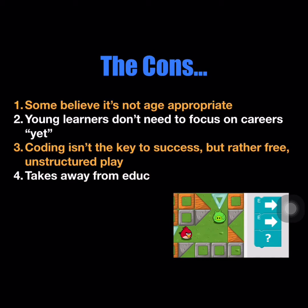As with any pro, there are also cons. Some of the cons of viewing coding in early elementary are: some believe that it's not quite age appropriate yet. In other words, it could be a waste of time. Many believe young learners don't necessarily need to focus on careers, but focus on simple things such as phonics, phonemic awareness, and other important skills and concepts such as fine motor skills in early elementary. Another con would be coding isn't necessarily the key to success, but rather free and unstructured play. And in addition, many believe that it also takes away from educational time in the classroom.